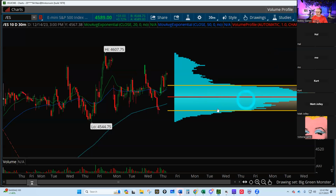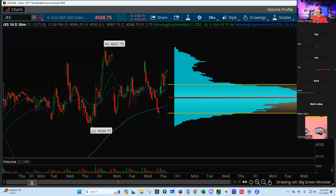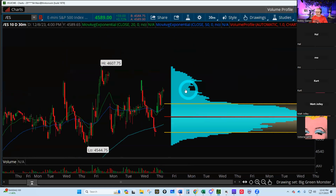But this is a pretty normal distribution of volume. And the point of control is always an area that we're looking at. So the 45.67. I hate to say it, if it doesn't go up, it's going to go down.